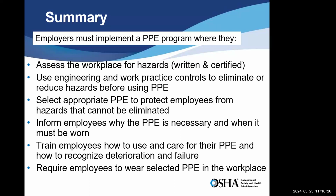So require the employees to wear the selected PPE in the workplace. Don't let the employee tell you things like, I choose not to wear it. You can't do that. And I only say that because I had a worker one time. I asked him, where's your safety boots at? Because he was wearing tennis shoes, and he goes, I don't like them. They hurt my feet. And I'm going, okay, well, you can't do that.